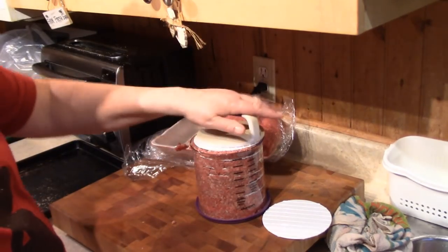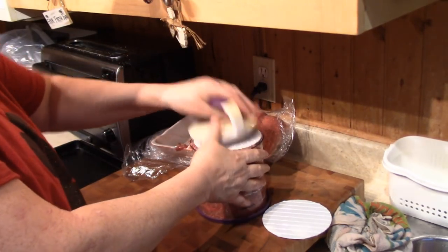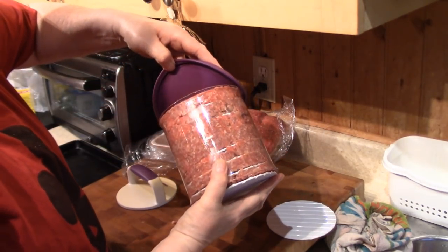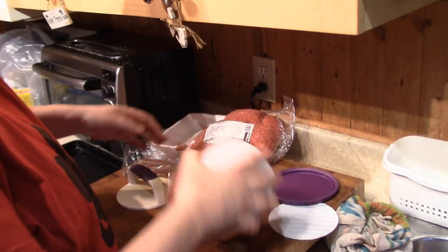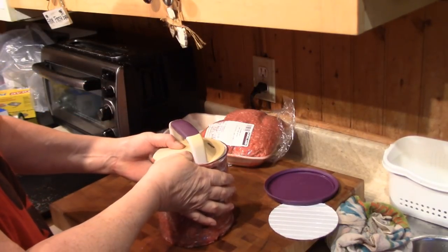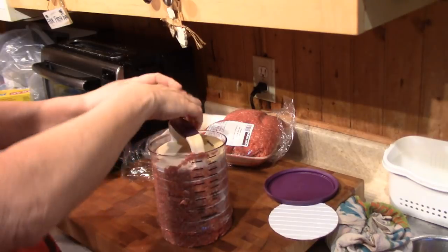Okay, hamburgers. I'm gonna take the lid off this right here. Well, people, we're gonna push this up, Bruce. Push this up. You're doing a good job.